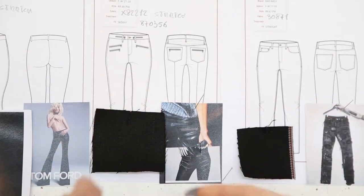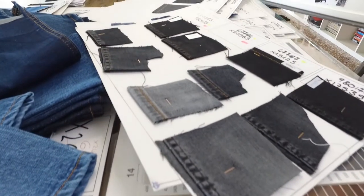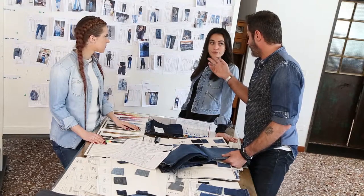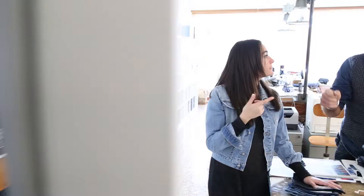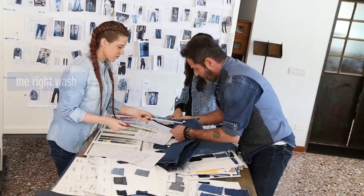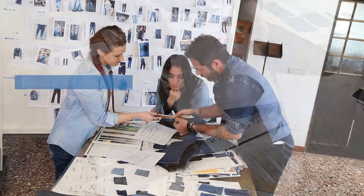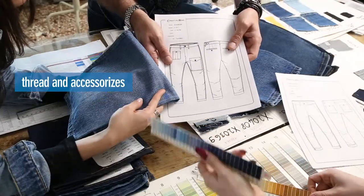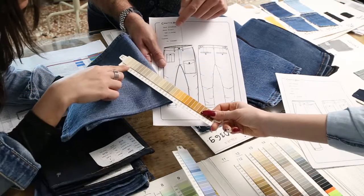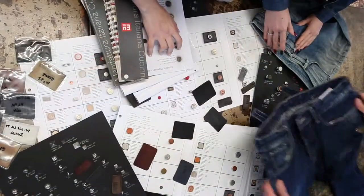Once the fabric is chosen, it's time to study the details. The look of a pair of jeans is deeply influenced by washes. That's why the choice of the right wash requires a careful analysis. Then, thread colors and accessories are chosen. Many brands make stitches, buttons, and labels distinctive elements of their own styles.